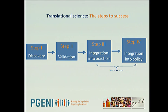So in closing, we need to still do good discovery and great validation, but we also have to be working on this part of it. And many of these aspects can be boring. We need to realize that the patient part of it can be quite boring. It's much less sexy than the early discovery piece. But if we get all the way to here and stop, we've done nothing.